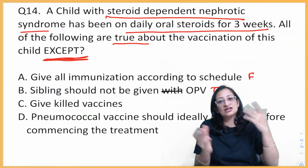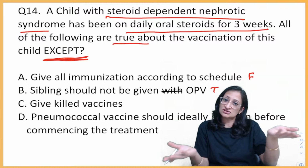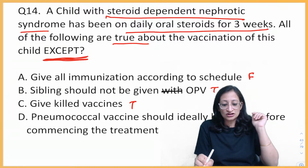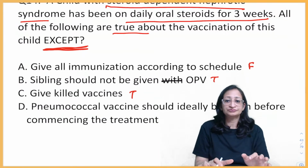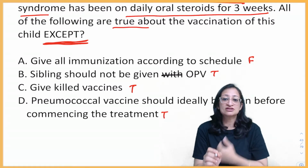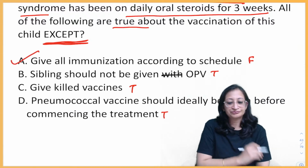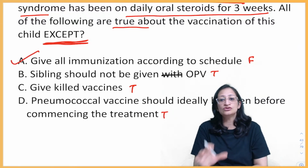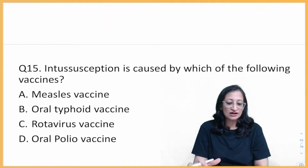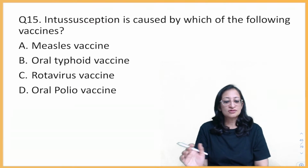Give killed vaccines. In an immunocompromised child, we can give killed vaccines, that is true, right? Pneumococcal vaccine should ideally be given before commencing the treatment. That is also true, right? So the best answer to this question is A. Give all immunization according to schedule. We don't do that. We avoid live vaccines. Okay. Moving ahead. Intussusception is caused by which of the following vaccines?